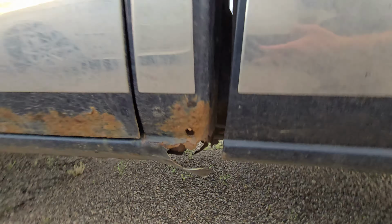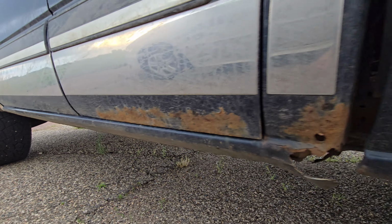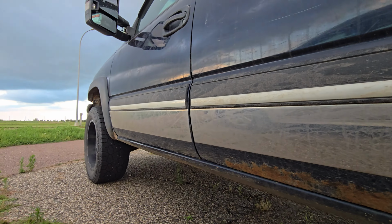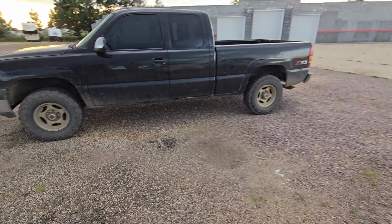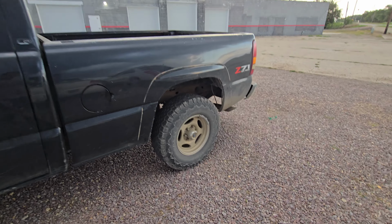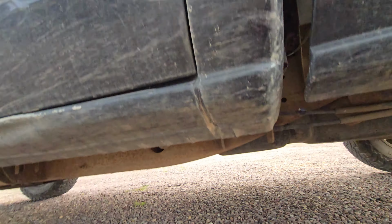Oh, I guess this driver's side has a little bit more rust, huh? And that door, that's gonna need a new door. So yeah, definitely not the cleanest truck I've seen. Not even as clean as mine. Mine came from Montana, so it doesn't have any rust. Just some marks from some aftermarket fender flare. That's all I got. Rockers are really clean.